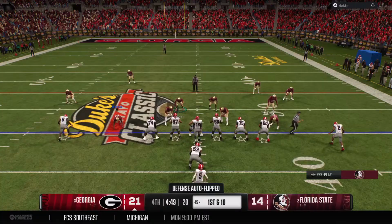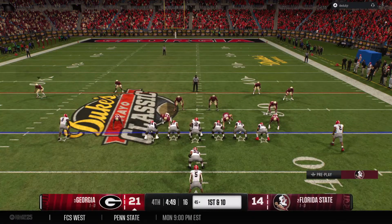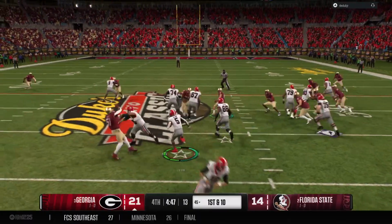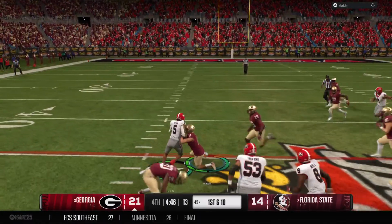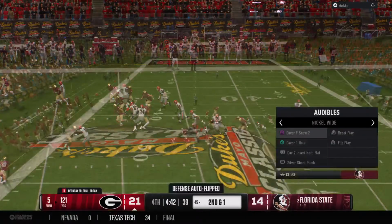Georgia offense is back out on the field. Crucial possession. This game just got tighter. They love to play keep away, chew on the clock. How will they call it here? He'll hand it off. He gains 9, so it's 2nd and 1.